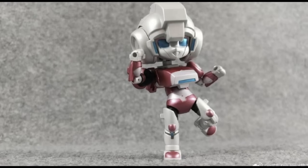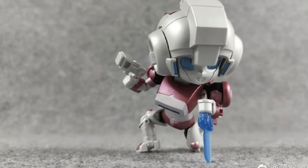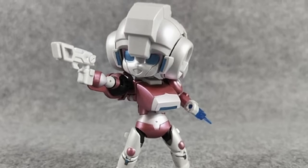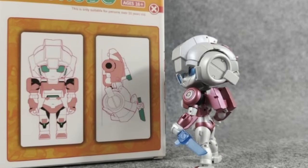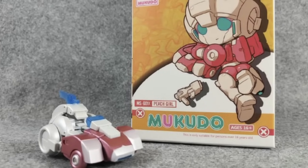Heading over to Magic Square now, and they showed off pictures of a metallic, super different looking take on ARCEE, and this is really nice. I have this figure in the original colors, which is just a pretty bright pink version, but I really like what they've done here with the metallicness of this one. They've also added some colorization to the accessories, so you get a nice looking blue sword now instead of the grey sword that we got on the last one. I like everything they've done with this.